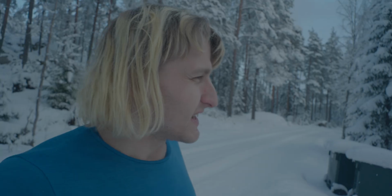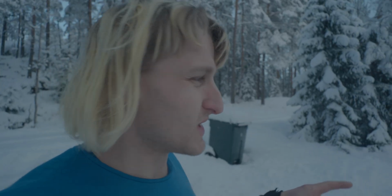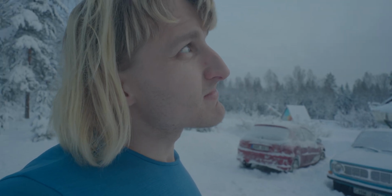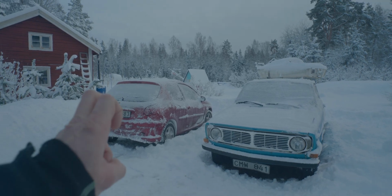I don't know what the limit of driving in snow is for my old small car, but this is too much. I'm not working today, but tomorrow we will see. If I just had winter tires for my real car.